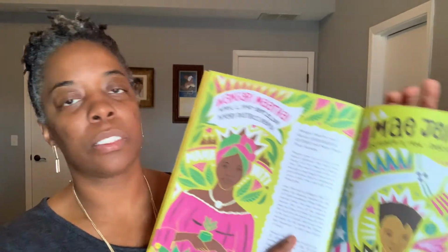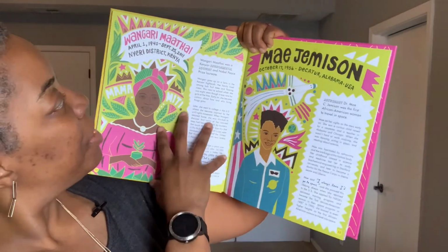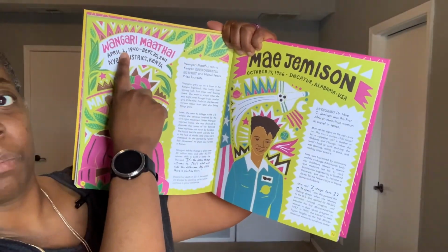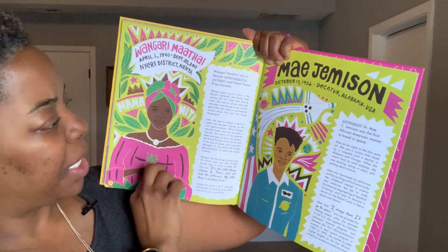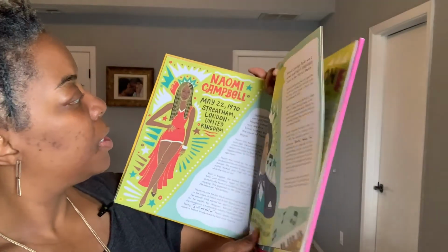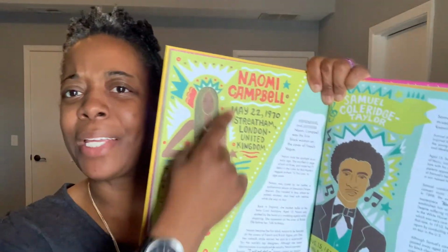Here is a page. It has Mae Jemison on this page, and I cannot even pronounce this name, you guys. I will look it up when it's time, but she is from Kenya. Oh my goodness. I mean, it has everything from singers to actresses, athletes, activists, model, Naomi Campbell. Like it covers all spectrums of this world.